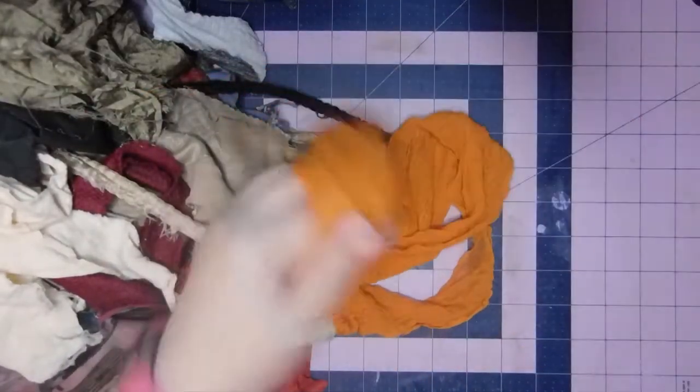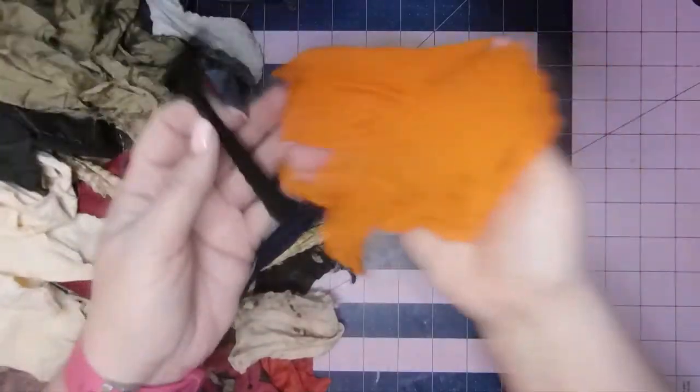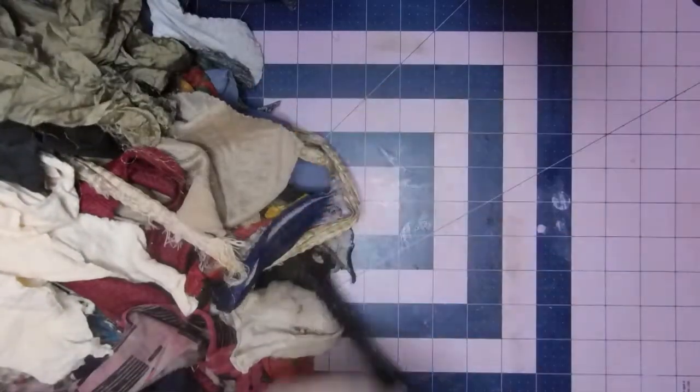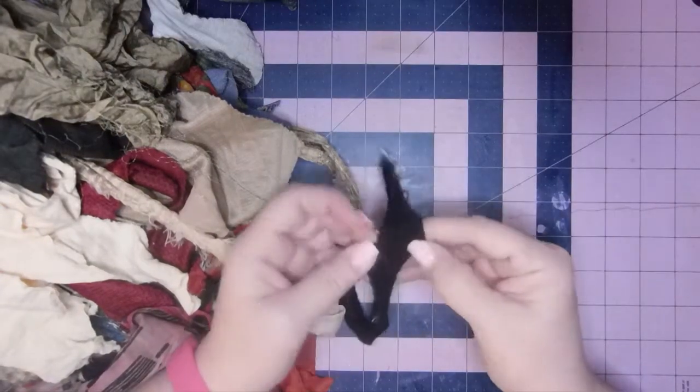I really like this fabric. I'm not a big orange fan, so I don't know how much of it I'll use, but wouldn't this be great in a Halloween journal? We got black and orange. Actually, this is glittery. Look at that. I didn't open this one.